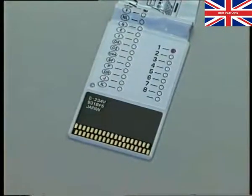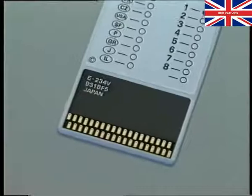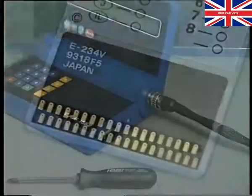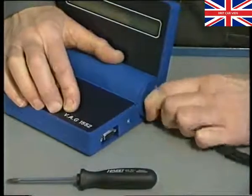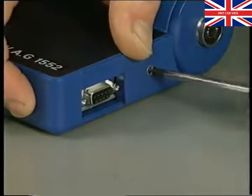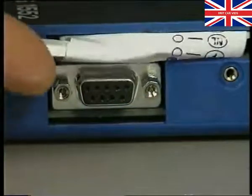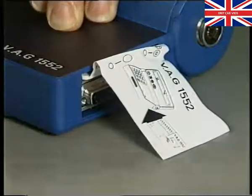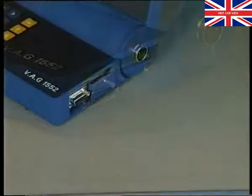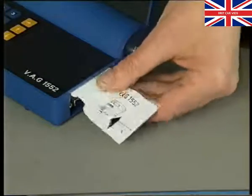We mentioned earlier that the program card, which incorporates an electronic chip, can be exchanged for new versions as and when they become available. Exchanging it is straightforward. Make sure that the tester is disconnected and remove the end cover. Carefully withdraw the card, taking care not to touch the electrical contacts with your fingers, as static electricity from your body could easily destroy the chip. Replacing the card is simply a reversal of removing it, but make sure it's inserted the correct way up.